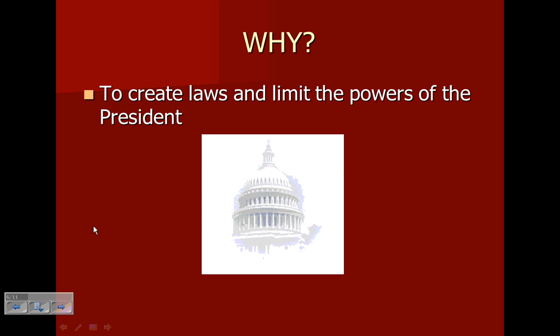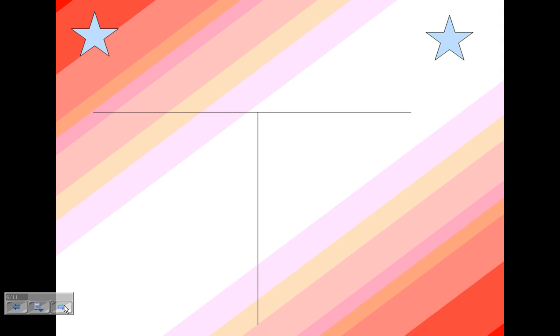Why do we have the legislative branch? We have it to create laws, first and foremost, but also it limits the powers of the president. They can override a presidential veto if they think they've passed a law that's good. They can impeach the president if they feel that he's overstepped his powers. But either way, they work with and against the President of the United States of America to make sure nobody gets too strong. That's checks and balances, folks.